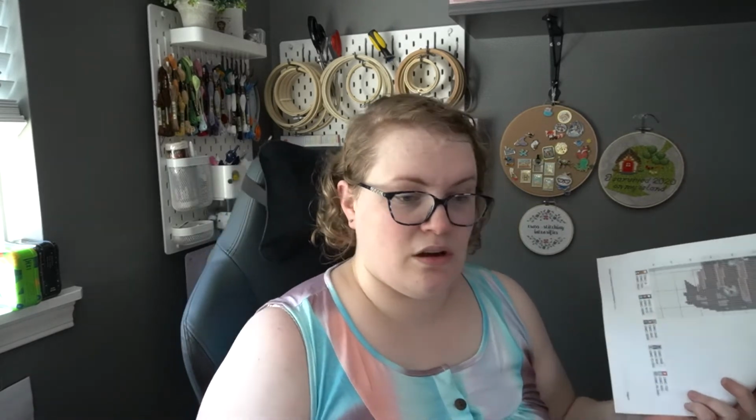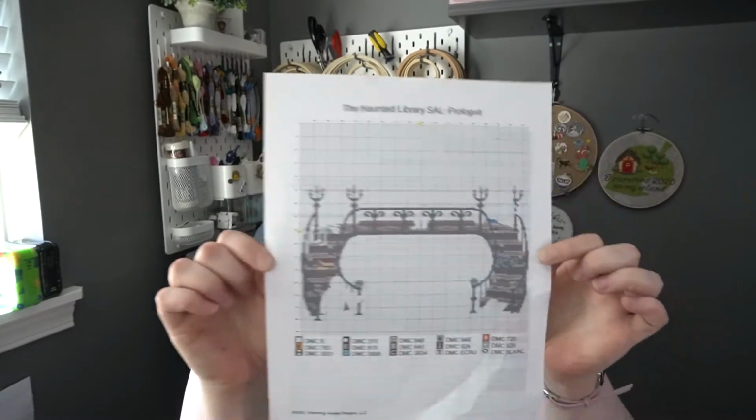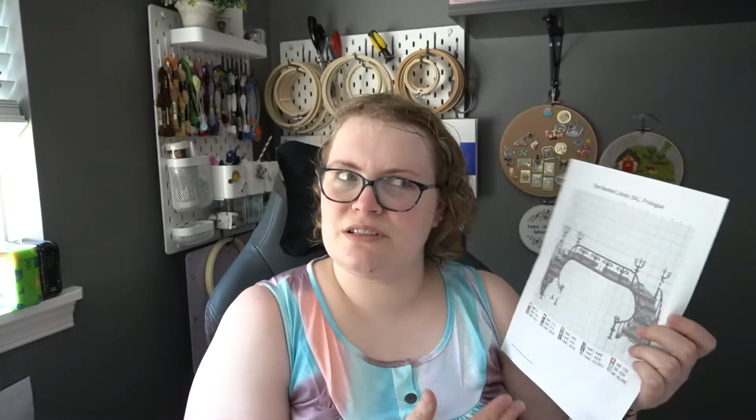It is quite big. It sits on 14 count, which is what I'm doing it on. I wanted to do it on 18 count, but I didn't want to use the brown that I showed you guys last FlossTube, and it's pretty big. On 14 count, it's going to be 12.4 inches by 11.4 inches, which is roughly 30 inches squared. You can't see the pattern itself, but this is the first part of it. We have 5 weeks to do this before she starts releasing each part, which is a stitch along format that I know of, which is cool.